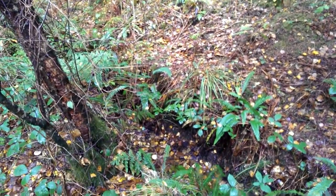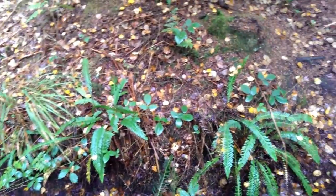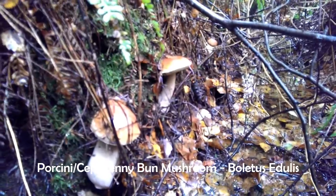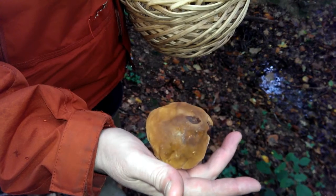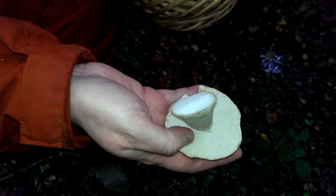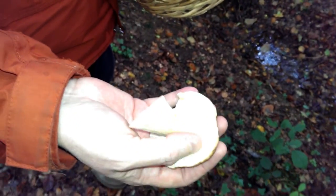And here's a nice example. Here's this little ditch running alongside the footpath, and we go into it and have a look. And what are we seeing? Oh yes, beautiful Sepps. 1, 2, 3 in a row. So this is the top of the Sepp, or the porcini, or the penny bun, and underneath you can see, in a young specimen like this, this beautiful white sponginess underneath, so it's really solid, dense pores.